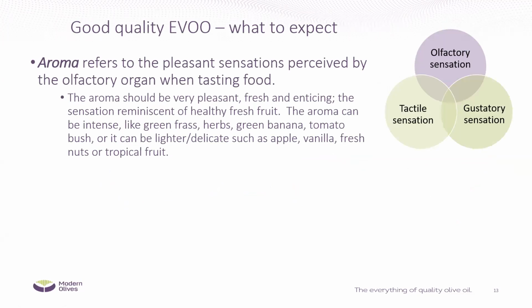How do we assess, or what do we expect of, a good quality extra virgin? We define three main characteristic sensations. The first one is the olfactory sensation, which refers to the aroma. Those have to always be pleasant sensations that we perceive through the nose when we are tasting food, and should be very pleasant, fresh, and really inviting you to put that food in your mouth.